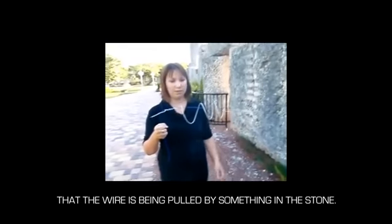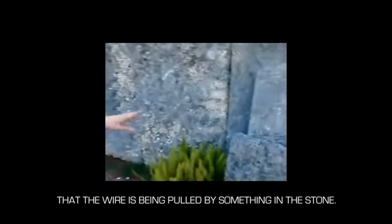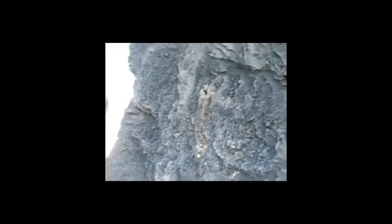Okay, so you're standing there, and what have you noticed? That the wire is being pulled by something in the stone. Yes. And we've looked up here and we've actually found a mark in the stone of a fairly sizable bolt. A big bolt. And this is right on the crescent moon of Edge, right in the center of it, and right below this chair, which is where the first abnormality of this rod was taking place.